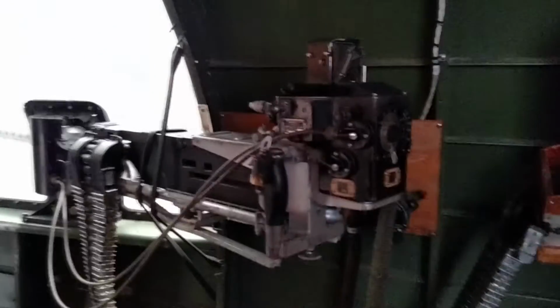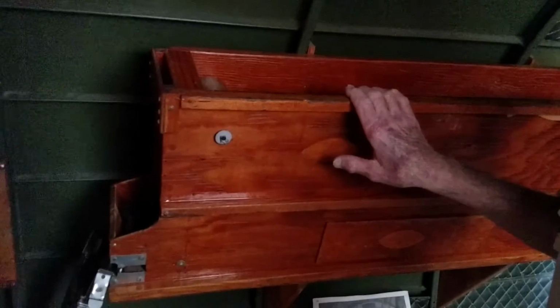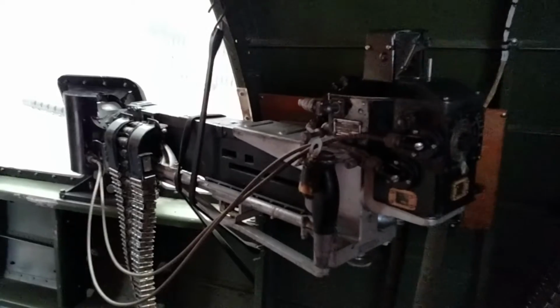The ammunition box and the wood floor are wood for two reasons. Wood's lighter than metal, and especially the ammunition, wood conducts static electricity less than metal. This is a real .50 caliber machine gun, unlike the ones in the top turret.